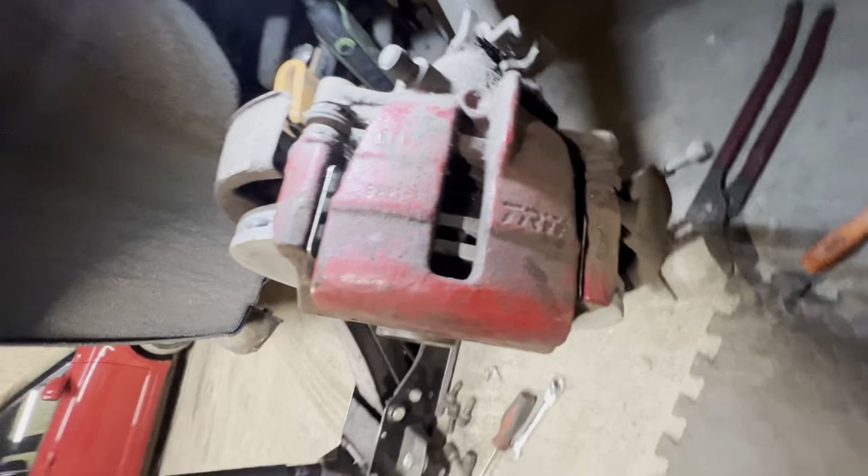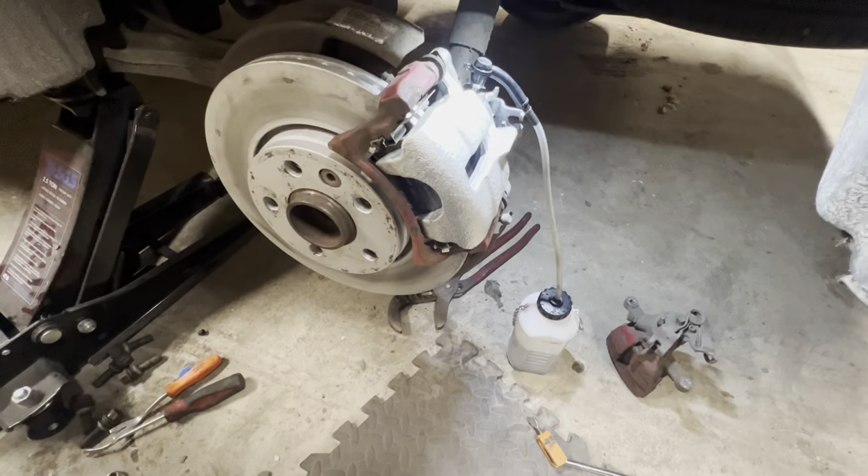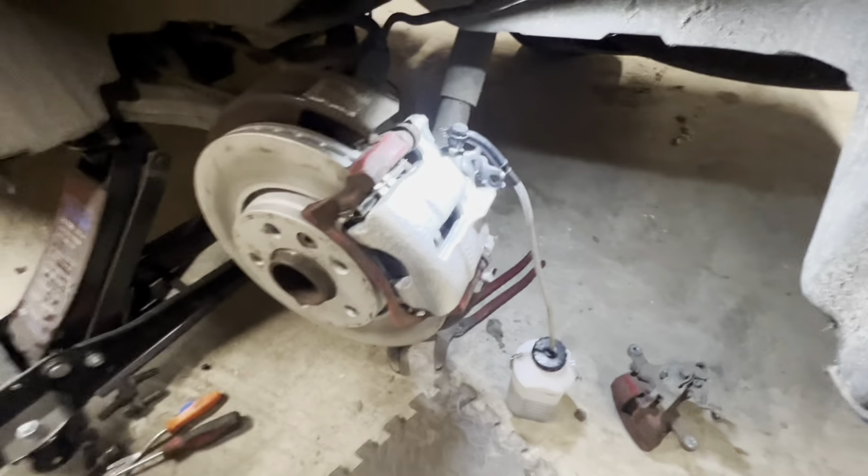Here we go, just back up the unit. Getting this caliper done. TRW, this one's red. Don't think the one I've got is red, so I think you'll lose about 5 horsepower there. Yeah, just taking it off. That's the new caliper on, we're just about to bleed it. And you'll notice I haven't put on the handbrake cable yet. It's around there somewhere.